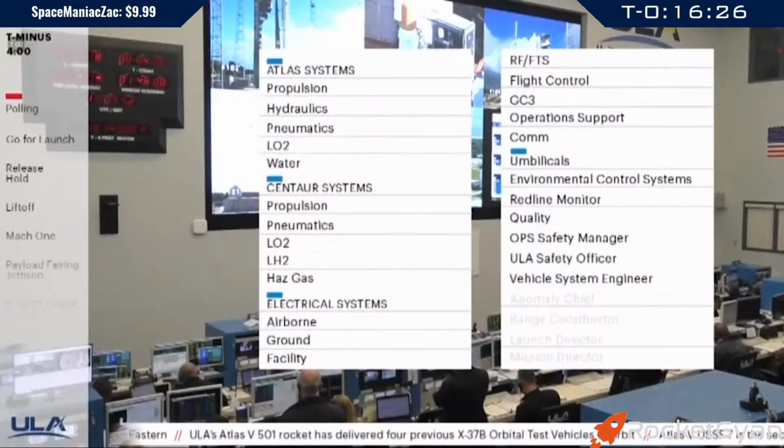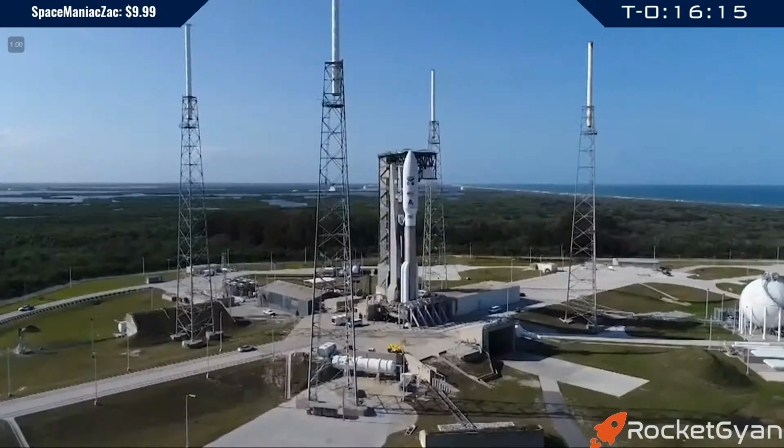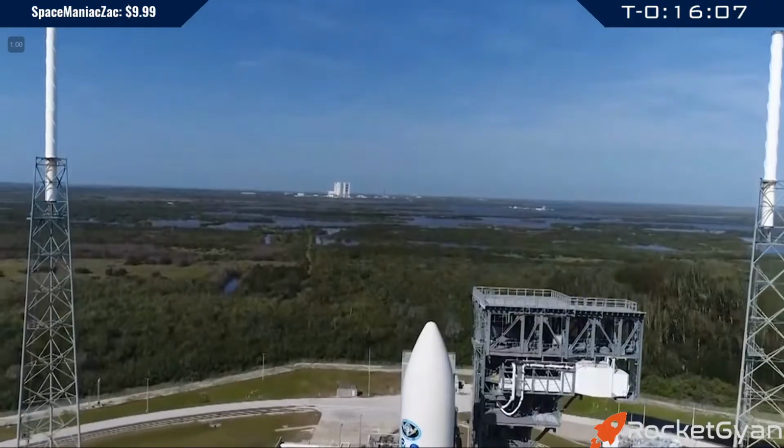The vehicle system readiness poll includes electrical systems, hydraulics, pneumatics, propulsion systems, flight control, and propellers. Range coordinator, clear to proceed. Launch director. Launch vehicle is ready to launch. Mission director. This is the mission director. You have permission to launch. Proceeding with the count. If the rocket is ready for flight and the weather is within the launch commit criteria, then polling will be completed and the team will have given the go for launch.